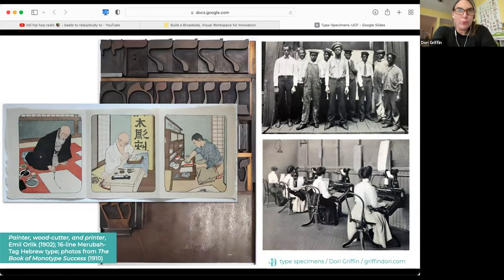We're looking at 16-line Maruba tag Hebrew type. That's talking about the size, the height of the letters, and also their style. These are from the Cary collection, and they are important around the turn of the century in New York because there was such a huge Jewish and Yiddish immigrant population there. Being able to print newspapers, which is what this type was used for, in Hebrew or in Yiddish, which uses the Hebrew alphabet, was critically important for communities to be able to circulate news, communicate, and express themselves typographically. Thank you so much, Ashley, for that link to the Cary collection. I got so excited, I forgot to put it in the chat.